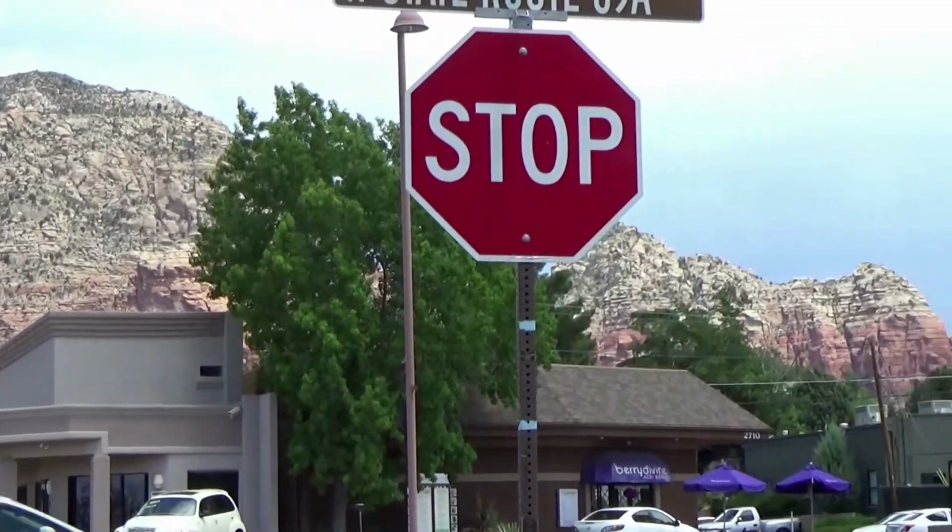You have restaurants, you have hotels, and you have a lot of the crystal shops. You've got a lot of healing shops. You've got title companies, real estate companies. So West Sedona, again, is where a lot of the businesses are, and a lot of people live in that area that work at those businesses.